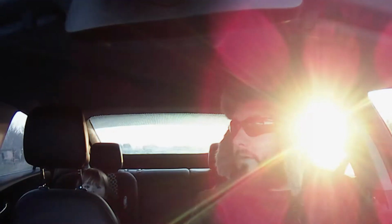The other issue that I had, which isn't the car's fault, is my wife backed it into a light post in our driveway. So I had to have a new rear bumper painted and put on. But it's been a good car. It doesn't use a whole lot of fuel, which is great.